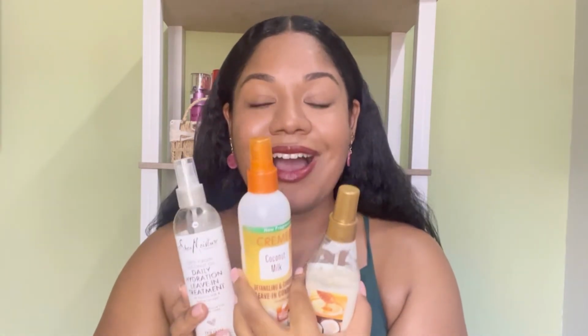How will I rank these products? In first place, I would definitely put my Cream of Nature Coconut Milk Detangling and Conditioning Leave-In Conditioner. Nothing tops this. It's one of the best detanglers and it's very balanced in terms of having moisturizing and protein products. The scent isn't very overwhelming and this product lasts me a very long time.